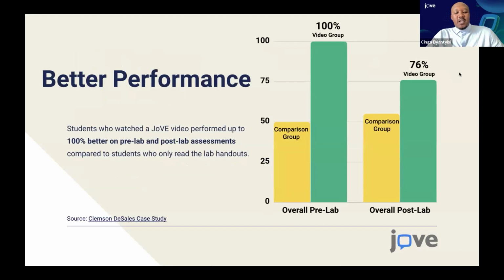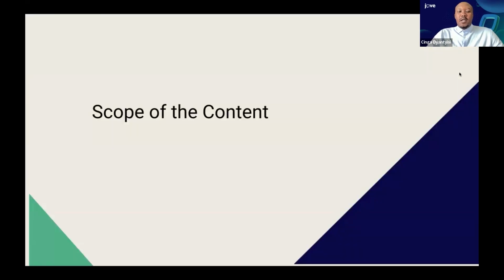So we have seen better performance in lab assessments too. 100% better results in pre-lab and 76% on post-lab assessments compared to students who only read the lab handouts. Now, for the scope of the content, I'll hand over to Lakshmi to go into more detail on the content.